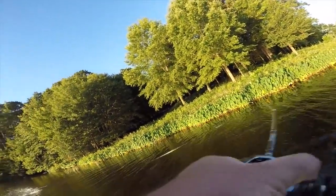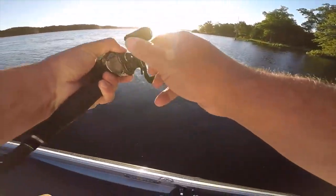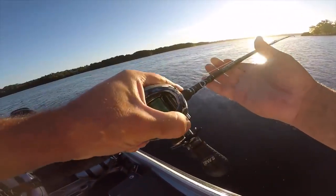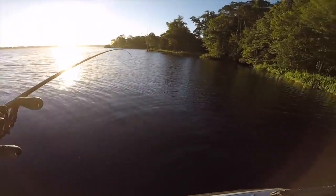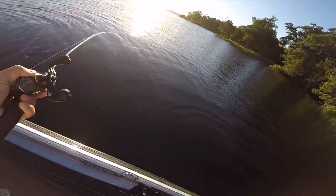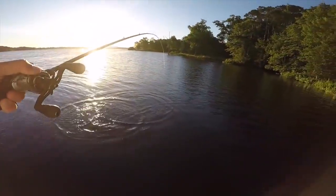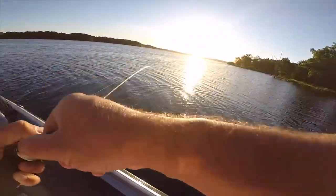There we go. That was a good blow up on that old popper right there. My goodness. Not just a giant fish. He ran out at the boat though. He's hot. That was an awesome blow up, man. Oh, it's a good one. It's not a big one, but it's, by golly, it'll get the stink off my fingers.